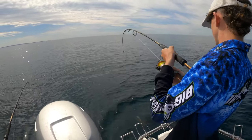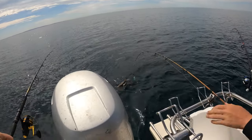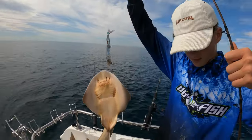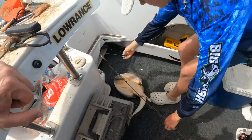Oh, it's a banjo. Banjo. God damn it. Banjo Patterson. Wasted my garfish too. Looks alright still. Probably reuse that. Old Banjo Patterson. We haven't had one of them for a long time, have we? No.